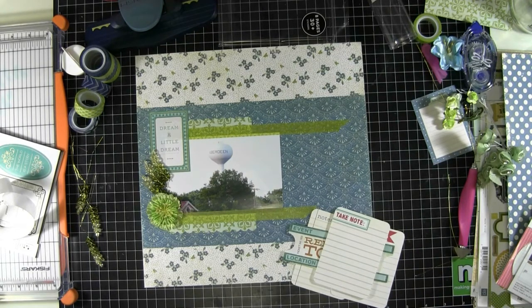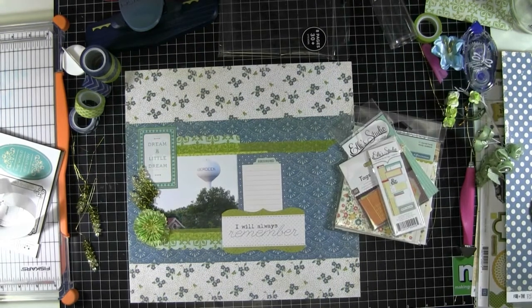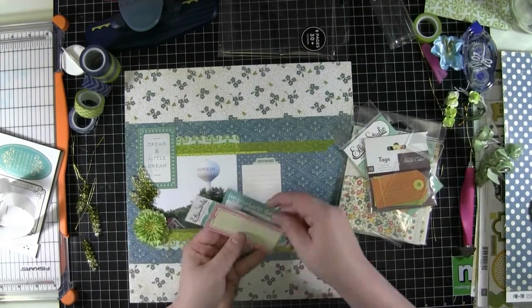And now I'm looking at some more. I know I want to layer some tags onto the right side of this photo, starting with that one I cut from the Echo Park collection, and then finding some others that will go. That's what I'm doing right now.